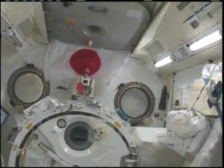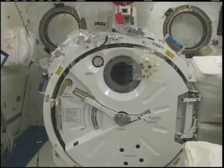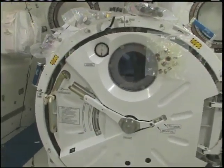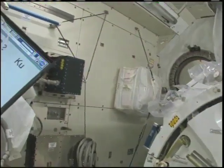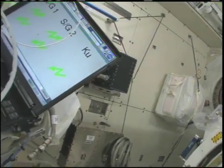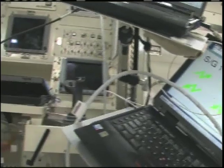Okay, and we have the airlock here, which we haven't used yet, but it's ready to go. Once the exposed facility's there, the airlock will be great because you can put something in the airlock, and then outside is a robot arm that can take it and put it on the outside back porch.